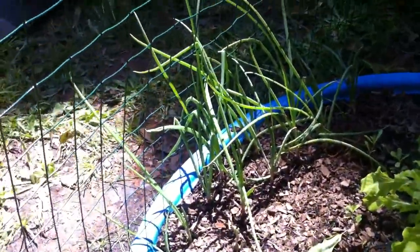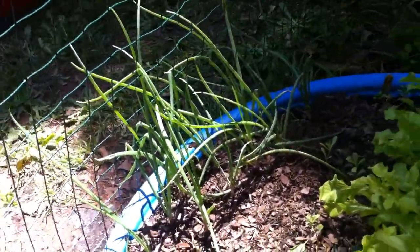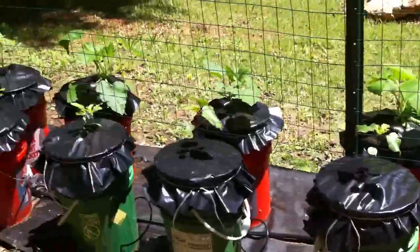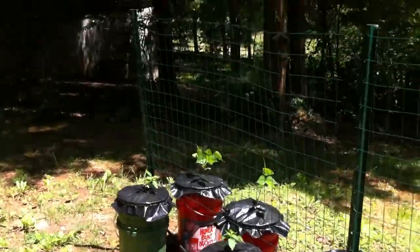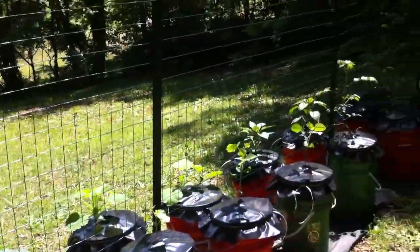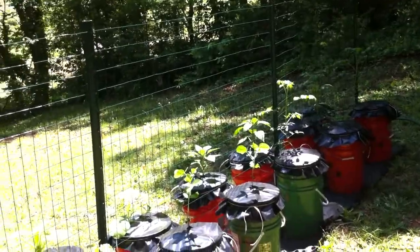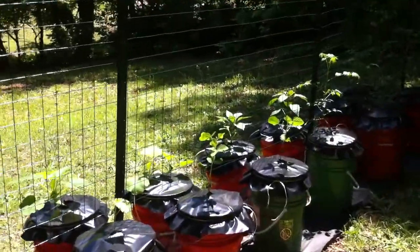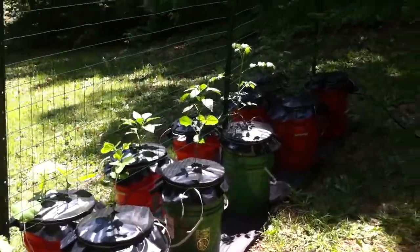Also, I didn't really show you that before, but those are our onions down there going crazy. They were also very, very tasty in the salad. But yeah, everything's doing really well. Really happy with the setup, and looking forward to the results that I think we're going to get based on what we're seeing so far.